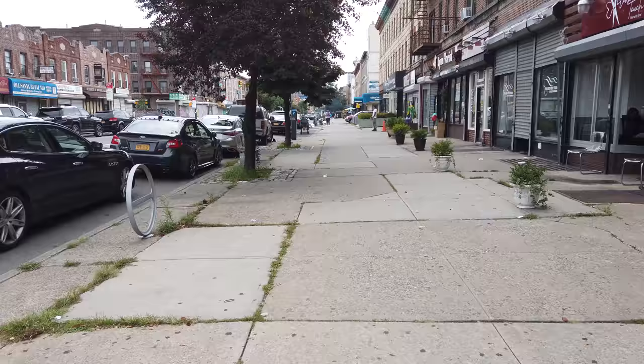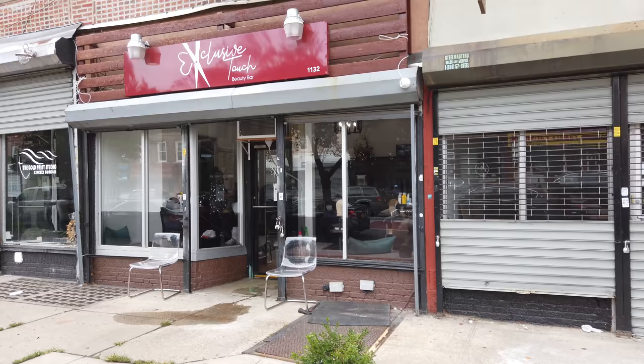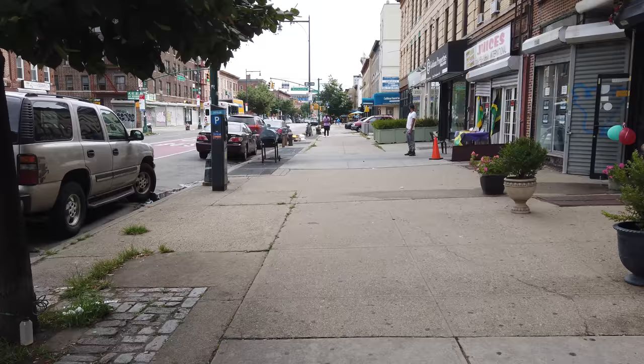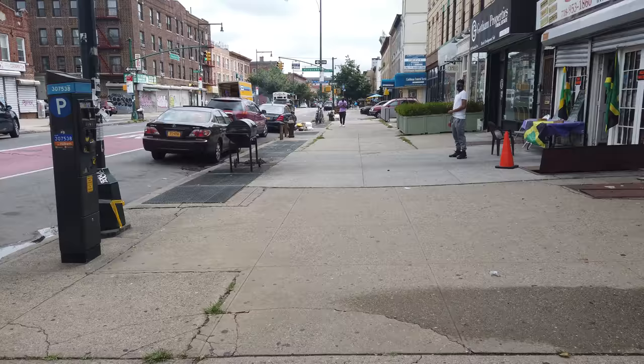And another hair salon, wow. Exclusive touch. I know hair salons are in high demand here. Some of these hairstyles, they can take a long time to do and it's impossible to get them done on your own. Wow, look at this.